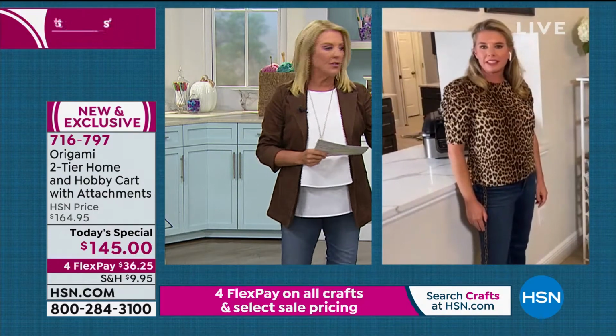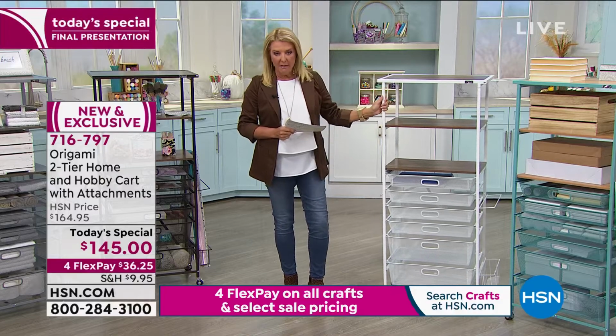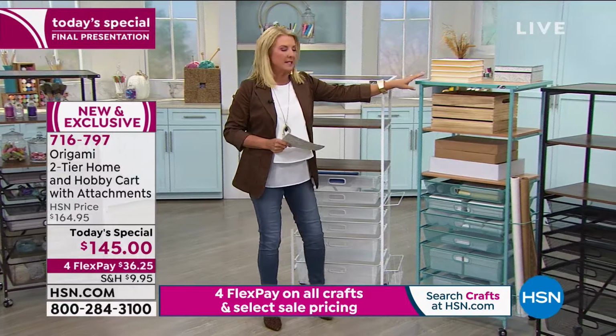It is the perfect height too. You can get to the top easily. It's not really high. It's not a big reach. It's obviously mobile, but here we go, guys. If you want the turquoise with the light oak, I think this is so pretty.